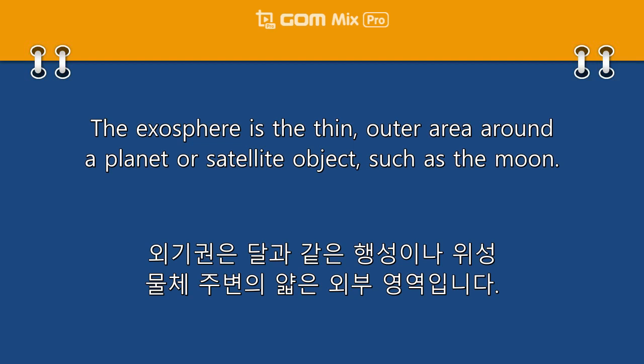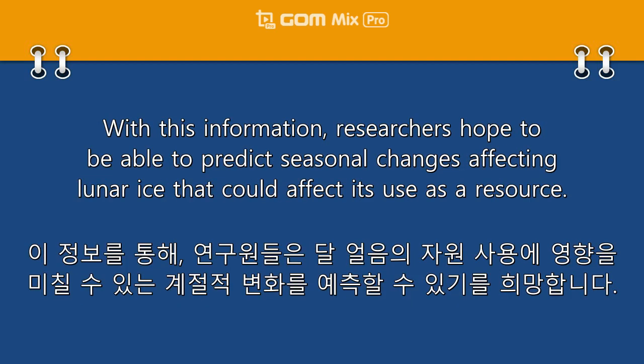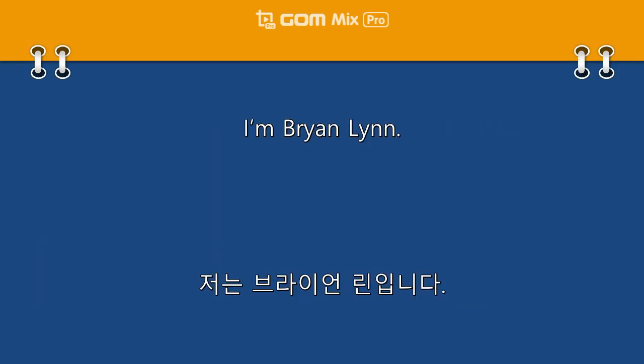The exosphere is the thin outer area around a planet or satellite object, such as the Moon. NASA says data collected by Lunar Ice Cube will give scientists a better understanding of how water and other substances behave on the Moon. With this information, researchers hope to be able to predict seasonal changes affecting lunar ice that could affect its use as a resource. I'm Brian Lynn.